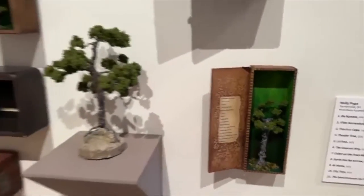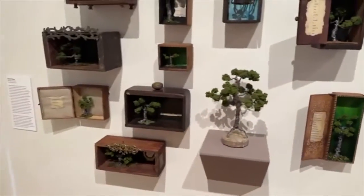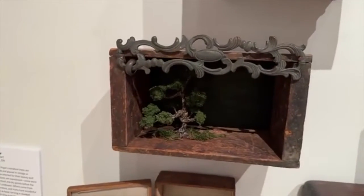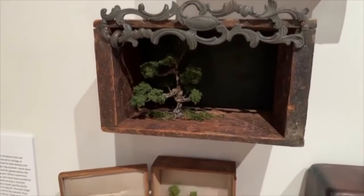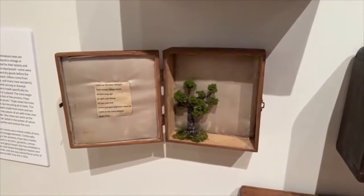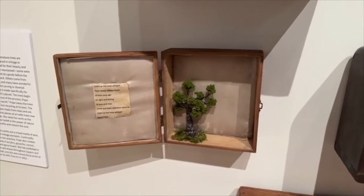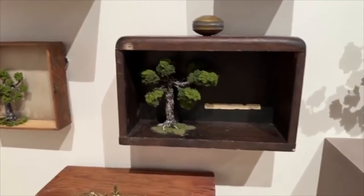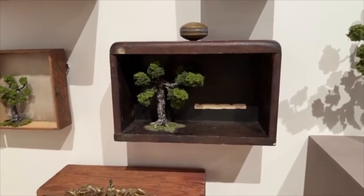Yeah, Molly works with these boxes that are all antique or reclaimed boxes that she has found. She said some of them used to hold dry goods from back when cardboard wasn't a thing, and so it's the ultimate in recycling. She's taking these trees that are growing inside these recycled boxes, which is really fascinating.